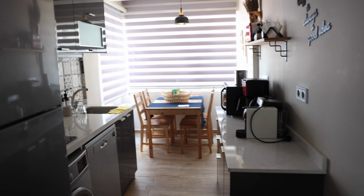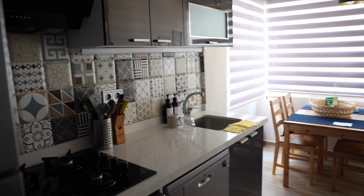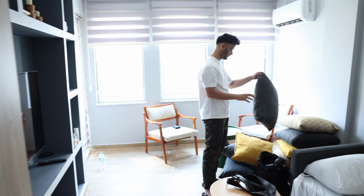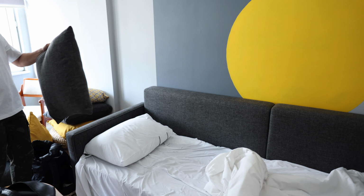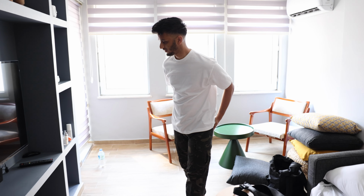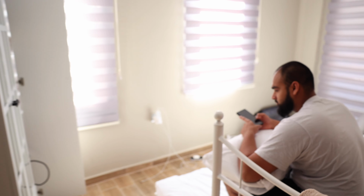Ready? 3, 2, 1. Alright guys, so we start with the kitchen. Very small apartment type vibe, but nice kitchen. And then over here we have the living room where Imtiaz is redoing. This is where Nahyan was sleeping. Nice IKEA-ish design. What do you think? Very suave. This is where me and Ibi were sleeping.